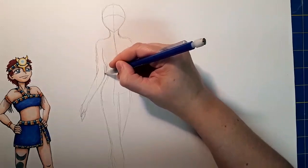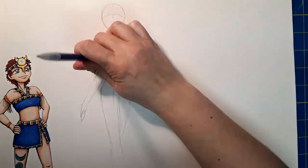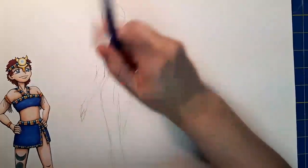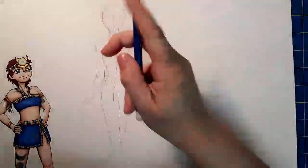That arm is way too long. There we go. Balance. Top of the arm, bottom of the arm should be pretty even.